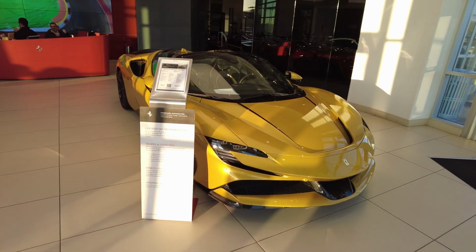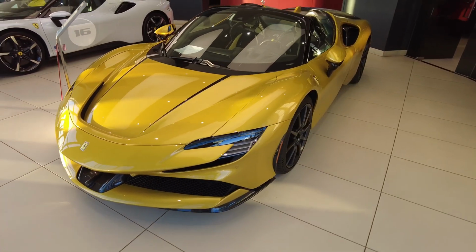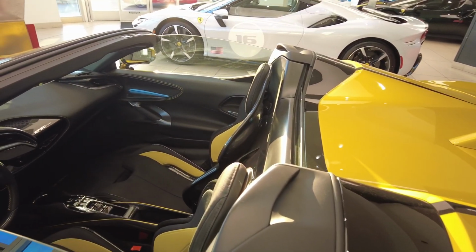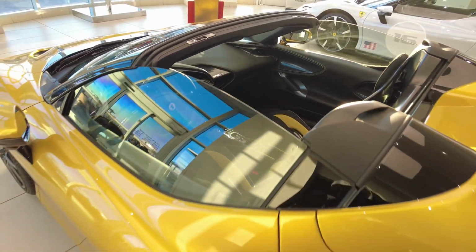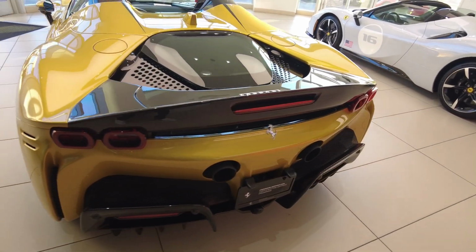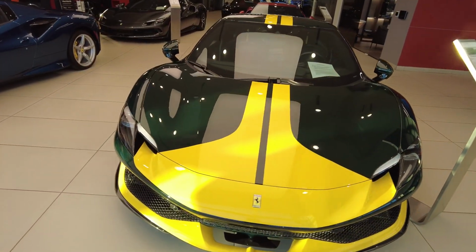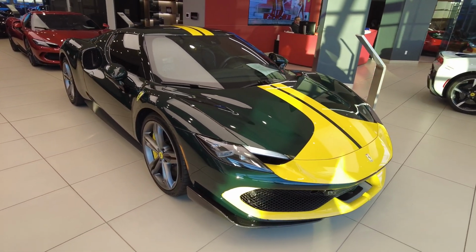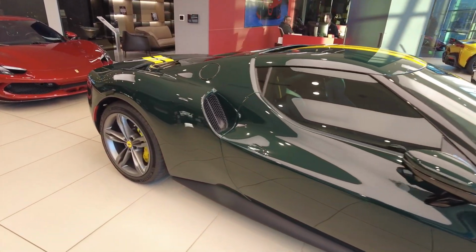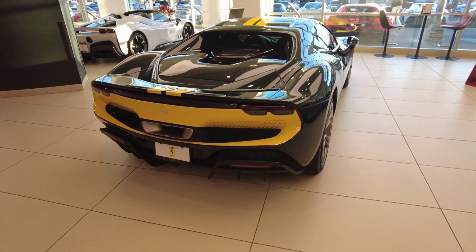This is a 2024 SF90 Spider tailor-made. Oh, this thing is nice. It's a clean spec. SF90, huh? Very exclusive. Wow. Beautiful car. 2024. Yeah, I'm not hip on these. It's clean. Beautiful car. I like the way that center exhaust comes out.